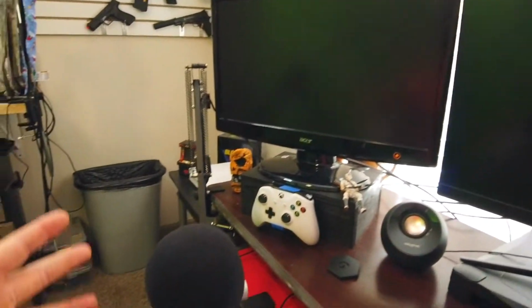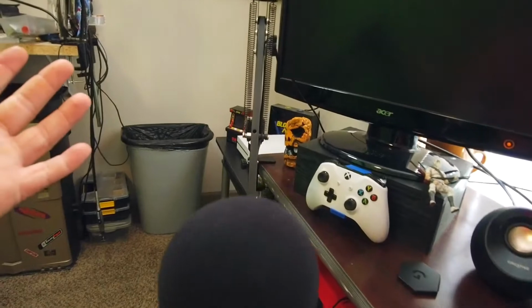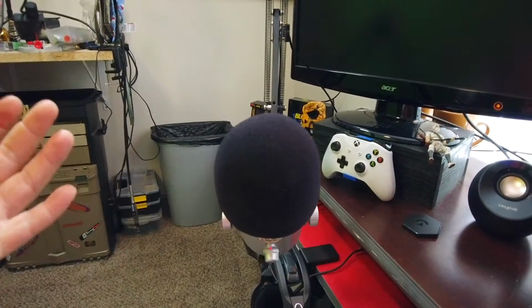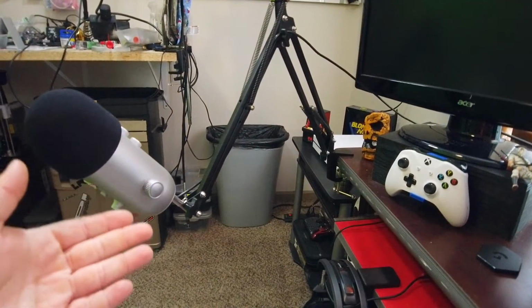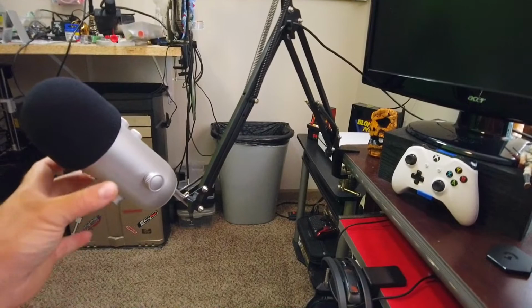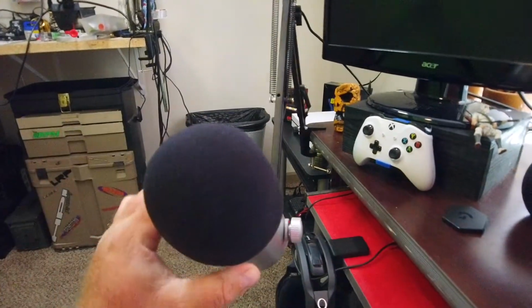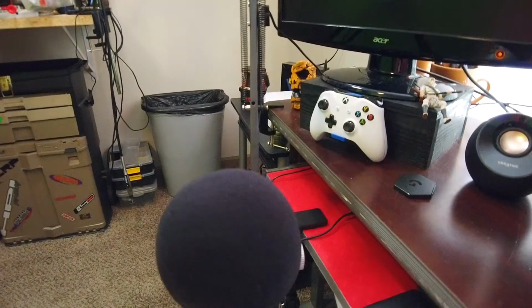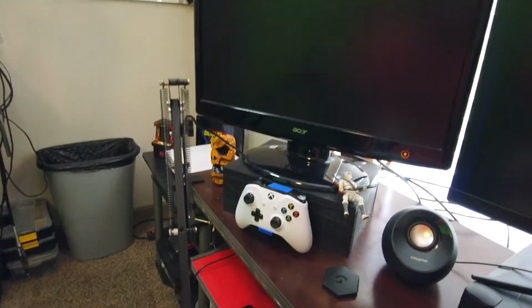So we'll start off on the left, move to the right, starting off with my microphone that I use for Twitch. It's just a Blue Yeti microphone on a microphone rig, and it's fully adjustable, so I can adjust it to wherever I want. Usually keep it right about there, and people can hear me just fine, or as far as I know they can.